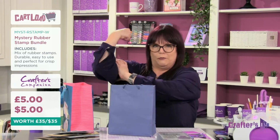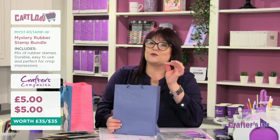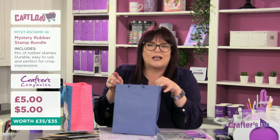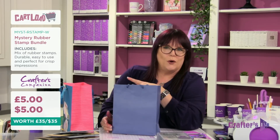And then this one, which is why I literally had to pick it up with the big muscles of steel here, rubber stamps. These are our unmounted grey rubber stamps, which means they come in a big... I'm dying to show you, but I can't. I've been told off, I've been told you can't show anybody anything. It's a proper mystery. But again, look at that.